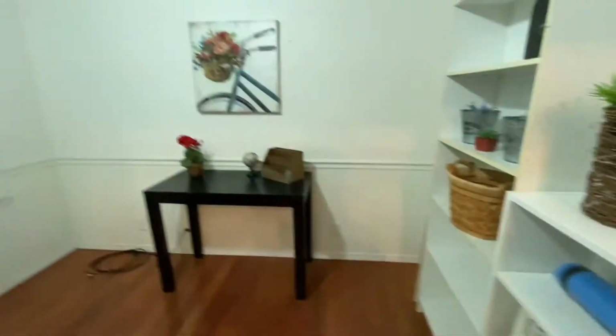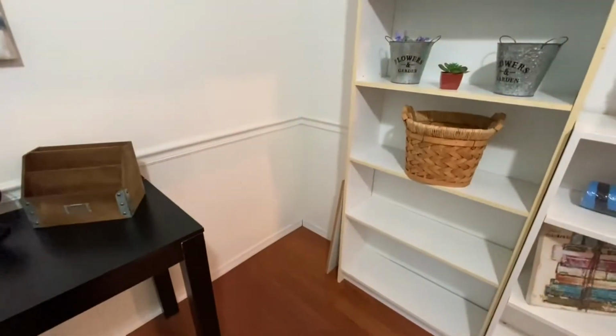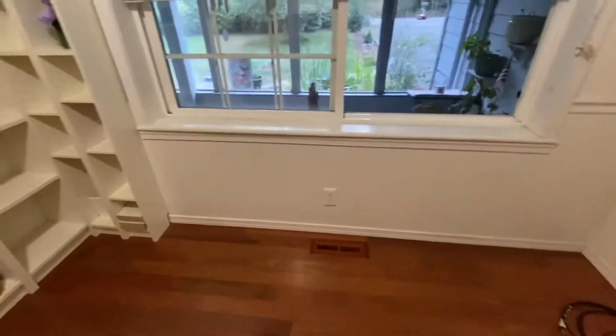Immediately to the left is a den. No transition strip. Looks a little unusual, but not the end of the world. Yeah, just a little den. I'm thinking a lot of improvements were done by the homeowner. It's like the wainscoting in here. Lots of cobwebs. Almost feels like this hasn't been lived in a while.